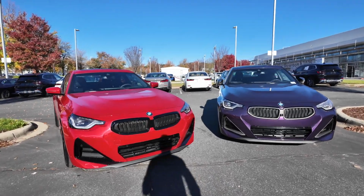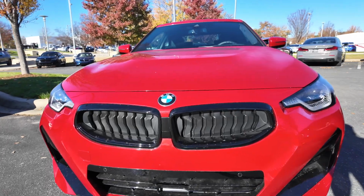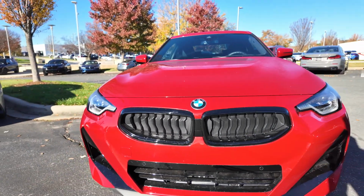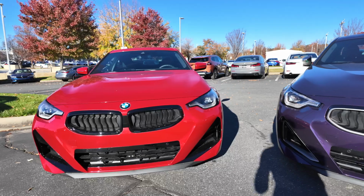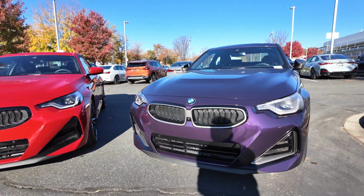Now as we work our way to the exterior styling, you'll notice that we do have a very similar look. For this 230, there's gloss black for the kidney grille, all the active grille shutters. No camera for this model, however that is an option. There's all the parking sensors, gloss black in that lower section with a lot more cutouts, and then pretty much the same design for this 240.